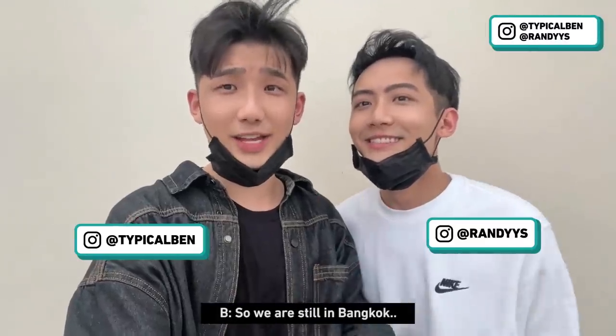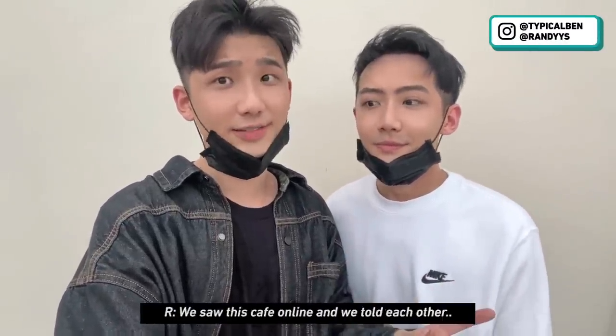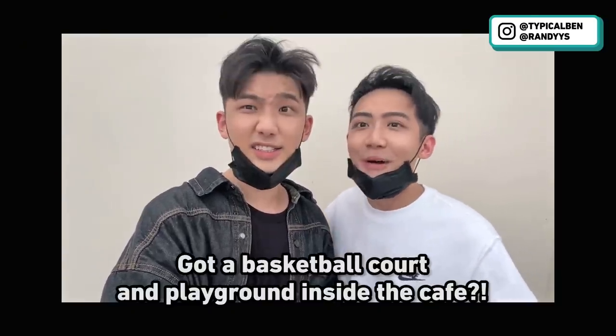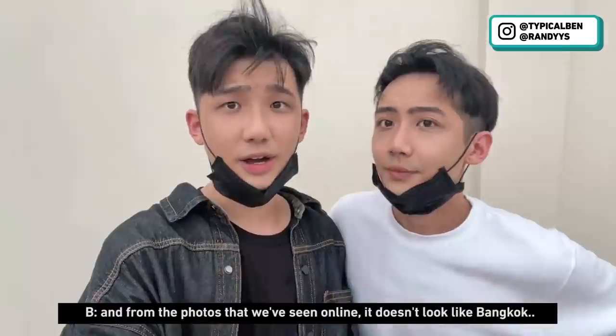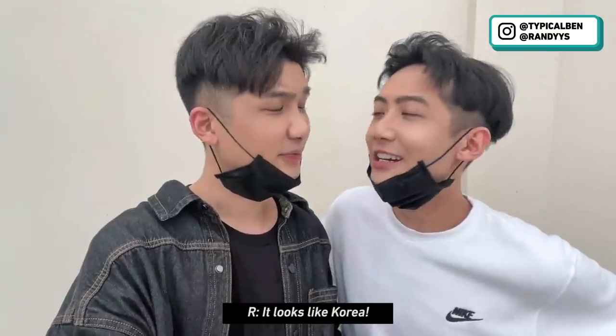Let's go! Hi guys! So we are still in Bangkok and today we are going to a very interesting cafe. We saw this cafe online, right? And we told each other we must come here because it has a basketball court and playground inside the cafe. And it's really, really cute. From the photos that we've seen online, it doesn't look like Bangkok, it looks like Korea.